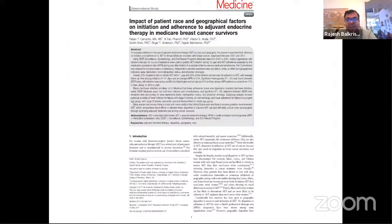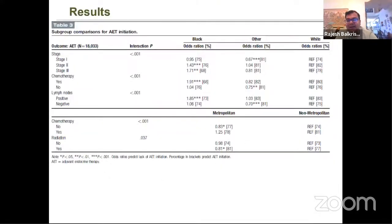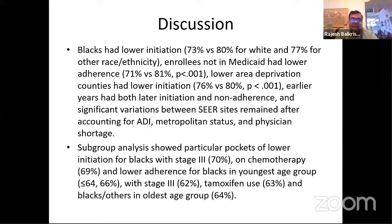Next slide, please. So then we began to look at this, and I'm going to skip over. Let's skip over the next 4-5 slides, please. So I did a similar type of study. We were able to show again that, we'll skip, please. We were able to show that Black women had lower initiation of these treatments. Again, race is also a big issue in our country of people getting access to medicines.